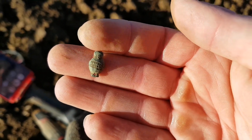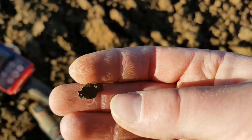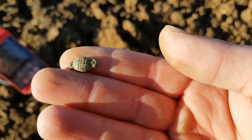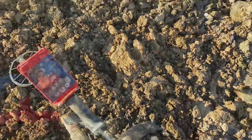Get in there. I just did this, which I think is one of them medieval belt mounts. Not cleaned it up yet, but pretty sure that's what it is. Really small one. I think they're usually bigger than that, so it's quite cool. See what else we can get.